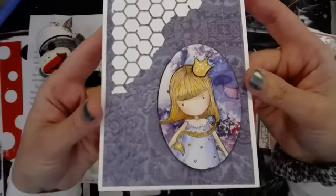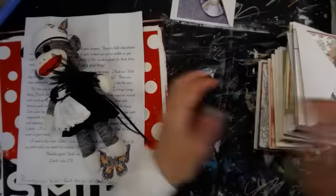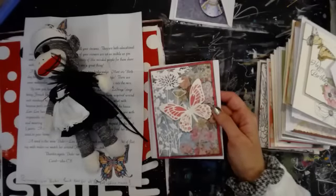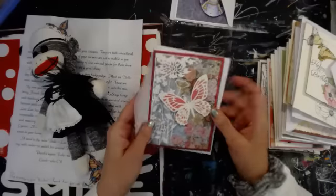Isn't that so pretty? Hey, Dasha, anybody else I miss coming in? Okay, we're going to go through each. I love happy mail. I love showing off y'all's stuff. You send it, I'm showing it off. Just saying. I love it.